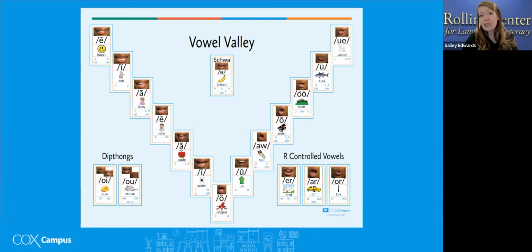So when you think about the vowel valley, and you're noticing children who may have a hard time distinguishing between the sounds, it may be because these sounds are really close together on the vowel valley and they can't hear the difference, but you might help them by putting an emphasis on the way that their mouth feels or the way their mouth looks. I did not start teaching with a mirror at my small group table, but you can get them at the Dollar Tree, and they're a really helpful tool when it comes to instructing both consonants and vowels.